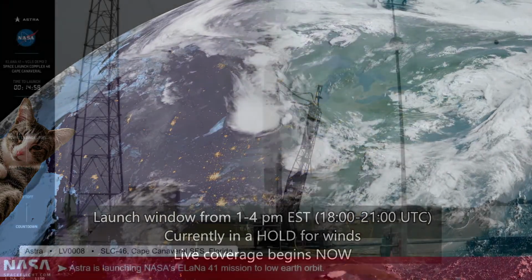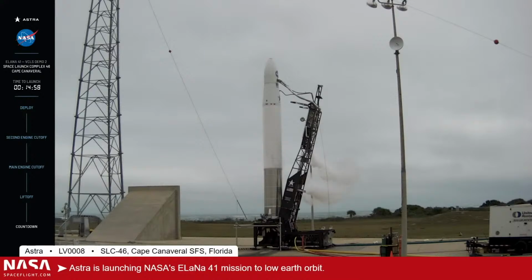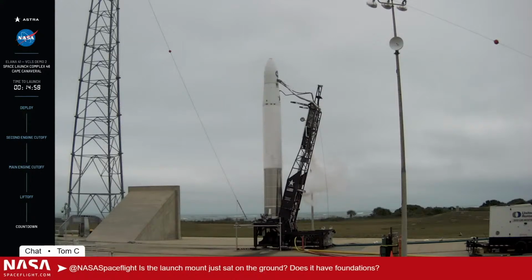We do have another question. We've got a great view of the ground system, the launcher that the rocket is sitting on. And Tom asks, is that launch mount sat on the ground or does it have foundations? How does that kind of roll out and set up for launch?